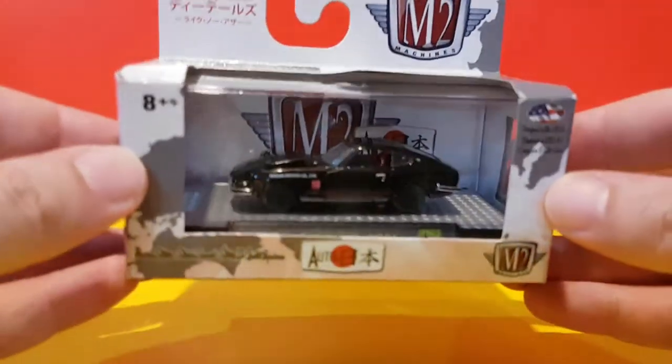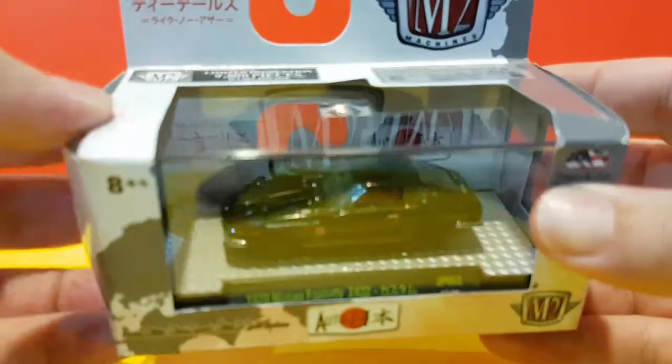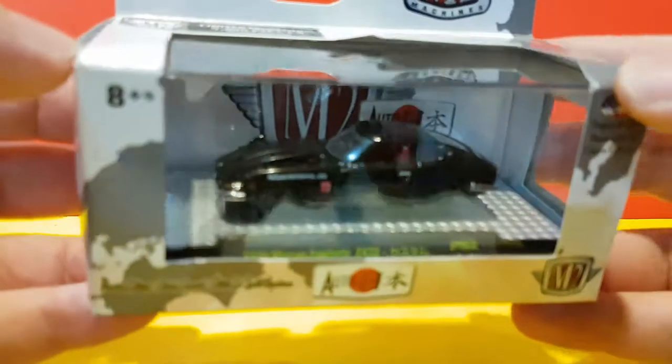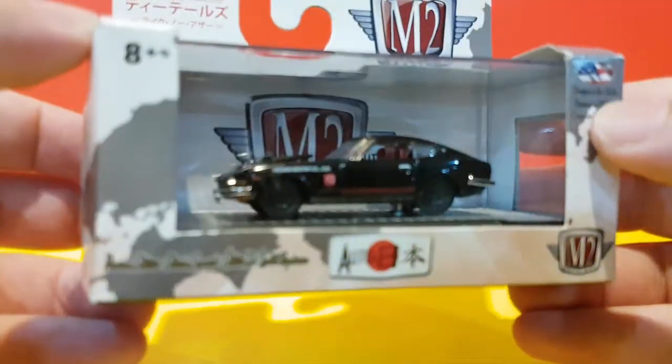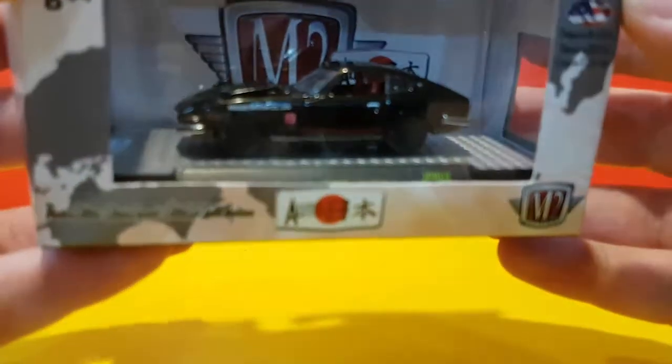Well, keeping with the Tokyo Torque Greenlight series, years from M2, the 1970 Nissan Fairlady Z432 in black, Nissan Motor Co. Pretty nice. Well, this one is lower than the Greenlight version, so more accurate, I would say.